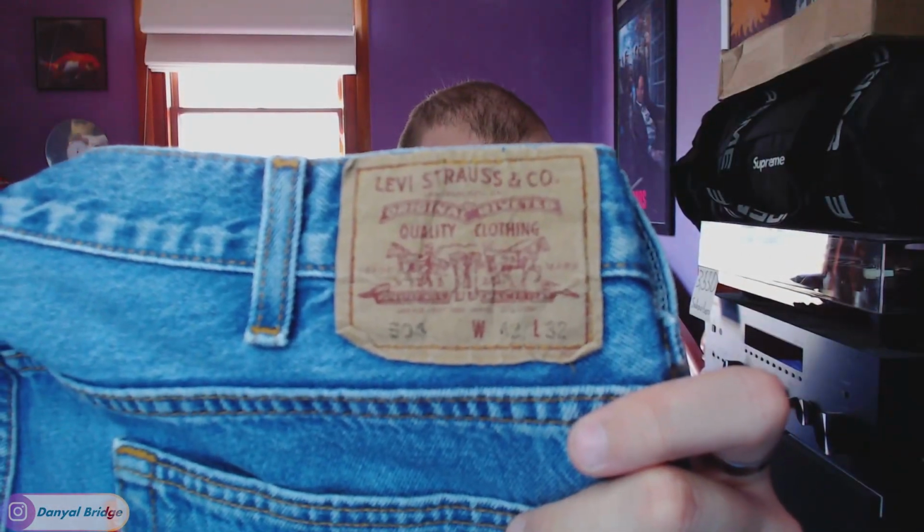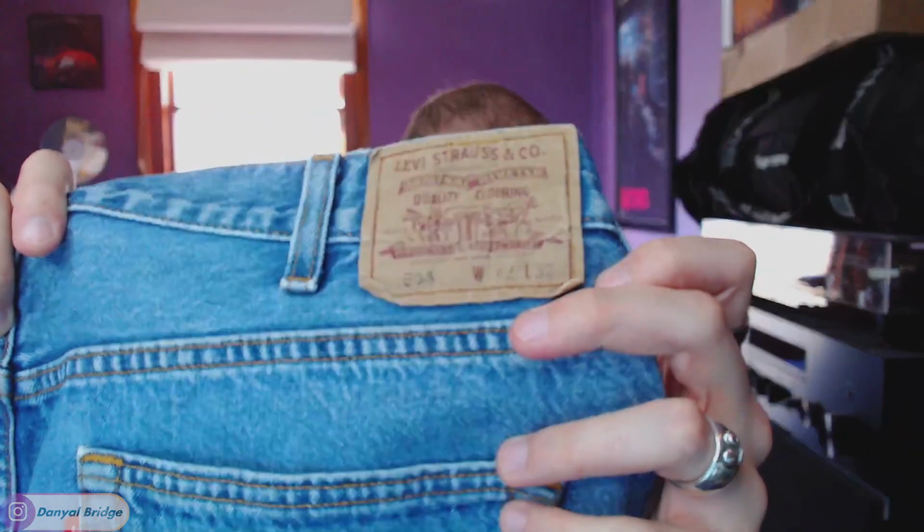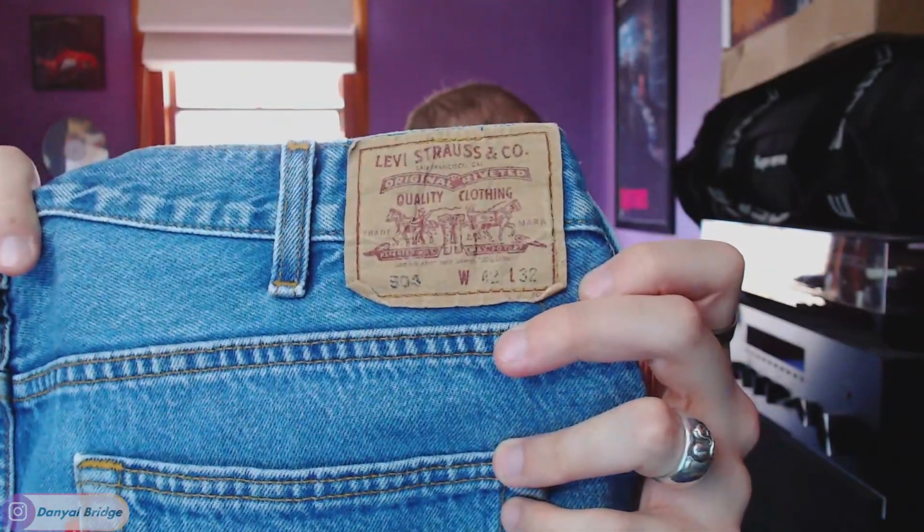Levi's tag at the back. I'll bring it up to the screen as you can see there. 50, I think it's a 4. Yeah, 504. It's just very hard to see with the camera, but I'm sure you can see the 4. 42 length. Yeah, that's why it looks a lot shorter, because it's a 32. I mean, this could be nice if I get some boots, which I have found a brand, and I did mention it before, that makes boots in my size, and I'm very keen to buy my first pair from them and showcase them to you guys on the channel.